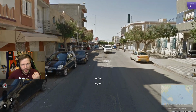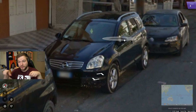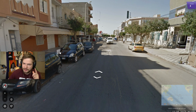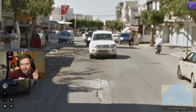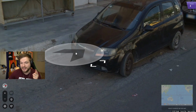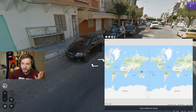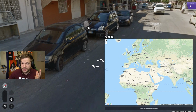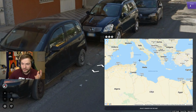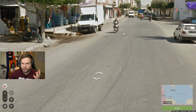Now, what do we have? We get, again, these small, narrow front plates with blue on both sides. These are Italian plates, but let's not rush. We also see a lot of black plates, which is a better clue, actually, because black plates are found in Tunisia. And in Tunisia, you can also sometimes see some Italian plates. I mean, it's right there, so it makes sense that people would travel.